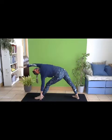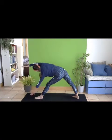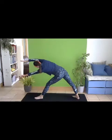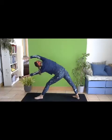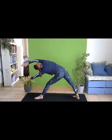So the right arm reaching forward, palm facing down. And then the left arm. Now you can leave the left arm down if it feels too much. So both arms reaching, palms facing each other, and then start turning, breathing. So trying to rotate right ribs drawing back towards the ceiling, left ribs drawing under.